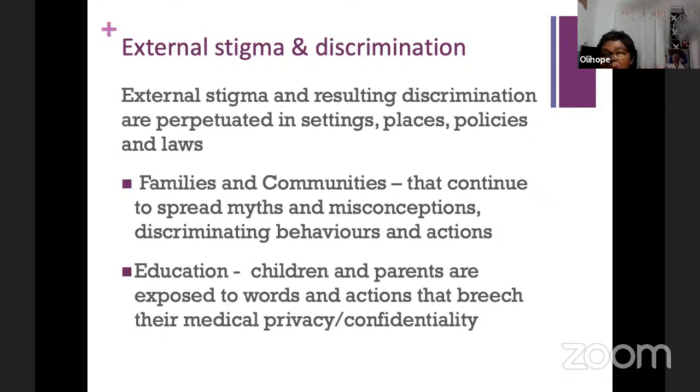In the education setting, the children and their parents are exposed to actions and words that sometimes breach their confidentiality, and their medical information is known. And children will hear other children in school telling them that their parents have HIV, and the teachers will be upset and want to know how many people have it and which people have it. Or if it's a teacher, she or he might find colleagues not wanting to be in the same space at the same time.